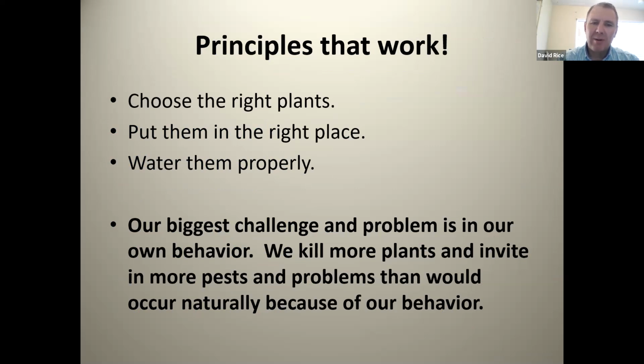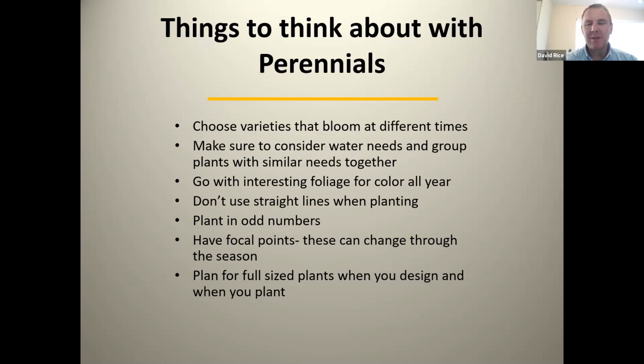So our biggest challenge and biggest problem is generally, I say our, because it's us, people, it's our own behavior. We kill more plants and invite more pests and problems because of what we do with our cultural practices. It's like how we're pruning stuff, how we're mowing stuff, how we're watering stuff, how we're fertilizing stuff. All of these cultural things we do in a landscape, many of the problems we face are because of our own doing. And so if we learn proper behavior when it comes to water and fertilizer and efficiency and all these things, you'll be more successful. You'll have fewer problems and you'll enjoy your yard without necessarily the headache that sometimes comes.